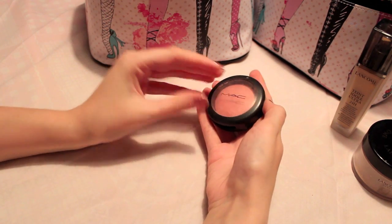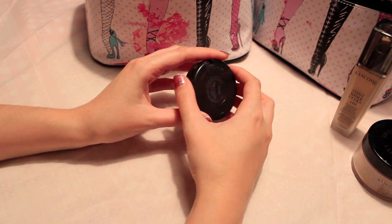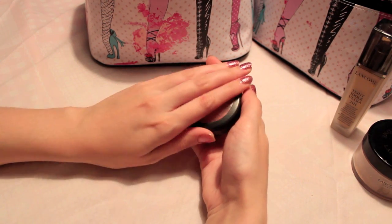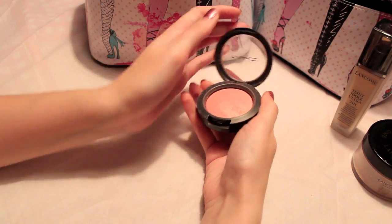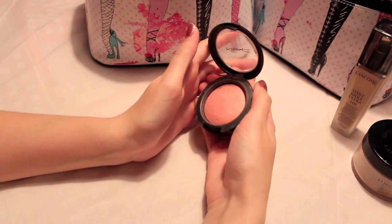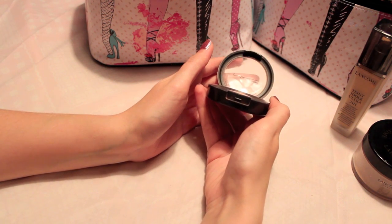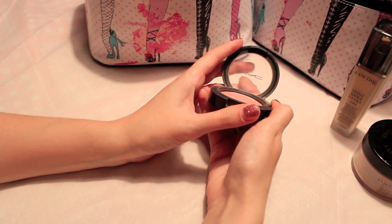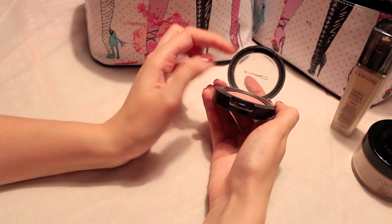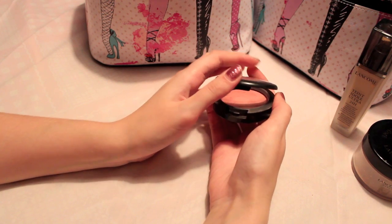Next I have this blush from MAC. It's a mineralized blush in Dainty, and I would say that this is a blush that I wear the most often. It's a peachy pink with slightly gold undertones, and I've had it for a couple years, so as you can see, I've used it a lot because regularly the mineralized blushes kind of pop out of the container.